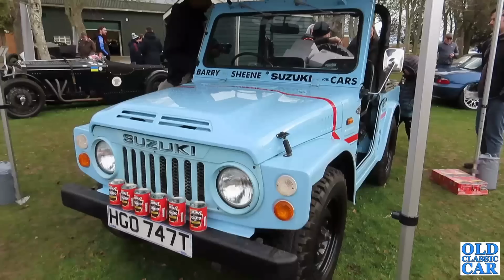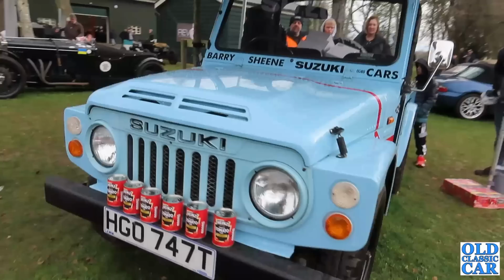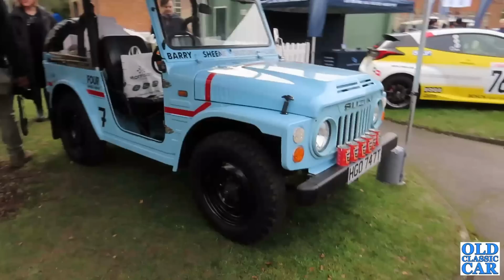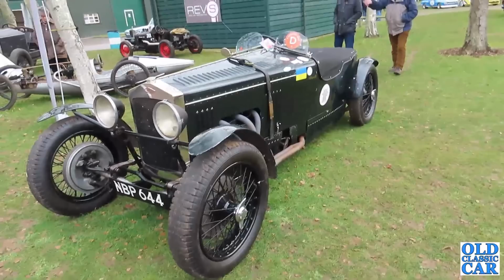Apparently Barry Sheene, the motorcycle racer, originally used this little Suzuki. I'm not quite sure what the story is with it. We've seen many Frazer Nashes like this at various hill climb events, VSCC, Lowton Park and Prescott in particular. Now these are always a joy to watch, being given a bit of welly.